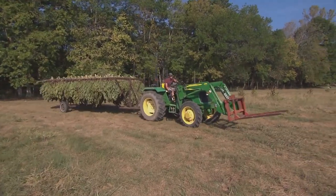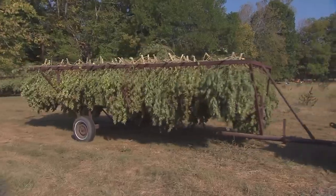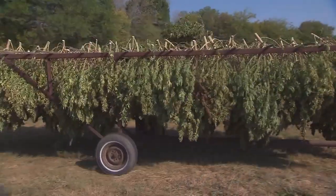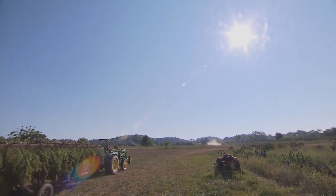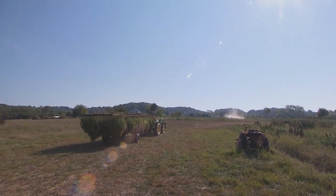Yeah, well, there's a bunch of old tobacco farmers that have a bunch of these that don't use them anymore. So a couple of them let me buy a few, and it's working out really good for the hemp. We've actually pulled them in and not gotten to work on them and let them dry out just on these, and that worked really well also.